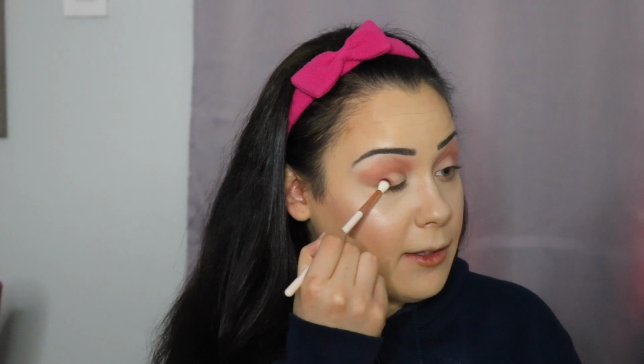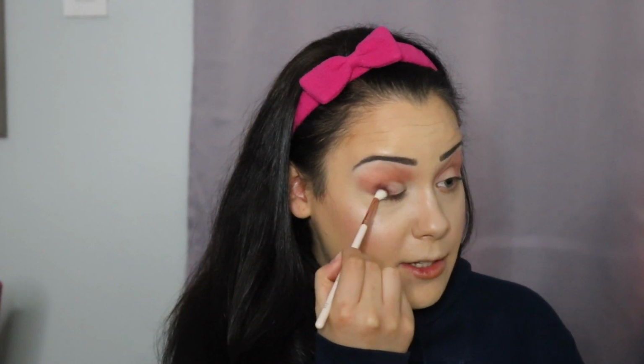So I'm gonna hang on to this brush until I need it for my lower lash line, but I'm gonna take the shade Quasimodo, swirl around my E19 brush and just pack that in the corner and start working it into the outer V.